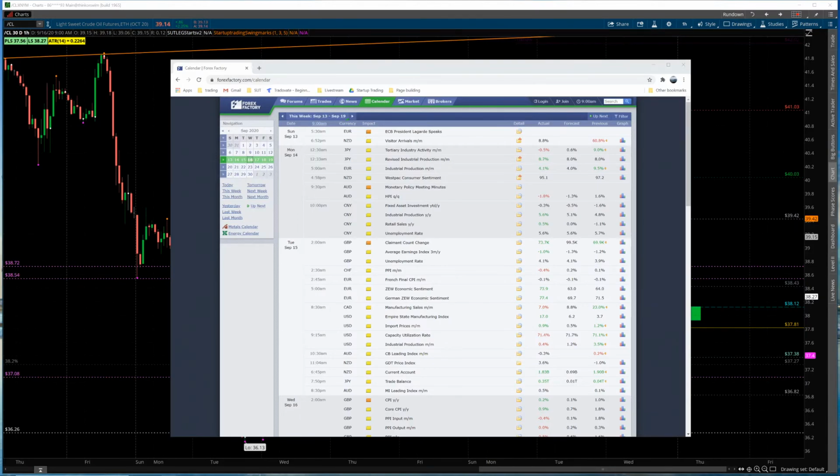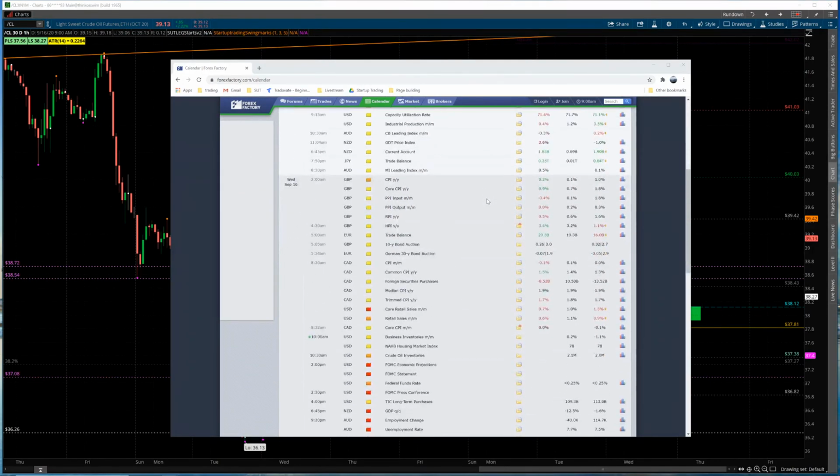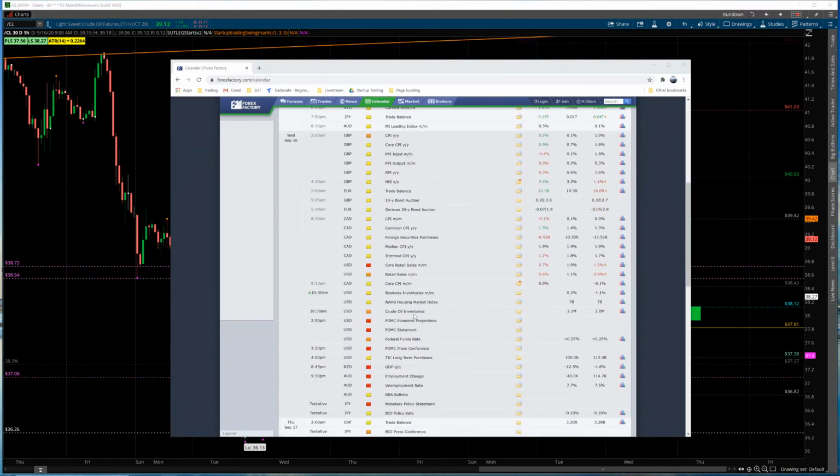It is 9 o'clock in the morning, New York time on September 16th, 2020, Wednesday, and our biggest economic news event for the week is going down. At 2 p.m., we have the FOMC economic statement on the federal funds rate, and then at 2:30, we have the FOMC press conference. Also this morning, we had retail sales, which were a little lighter than expected.